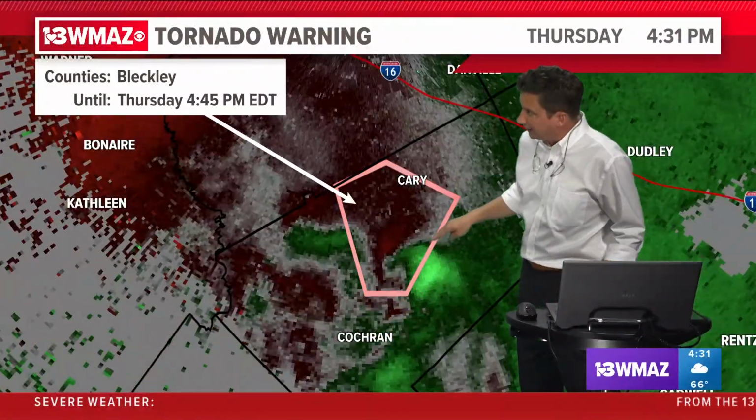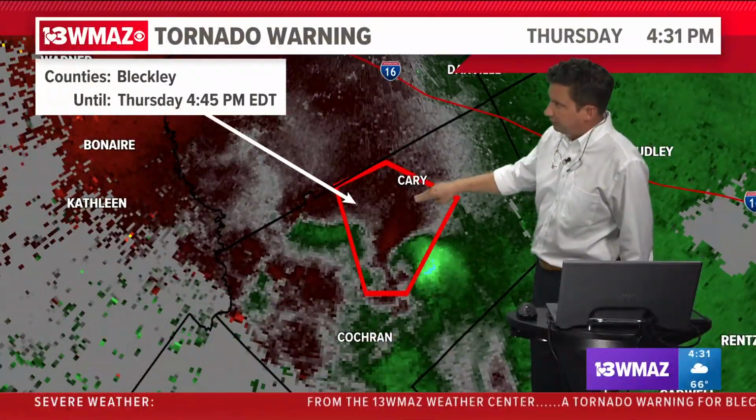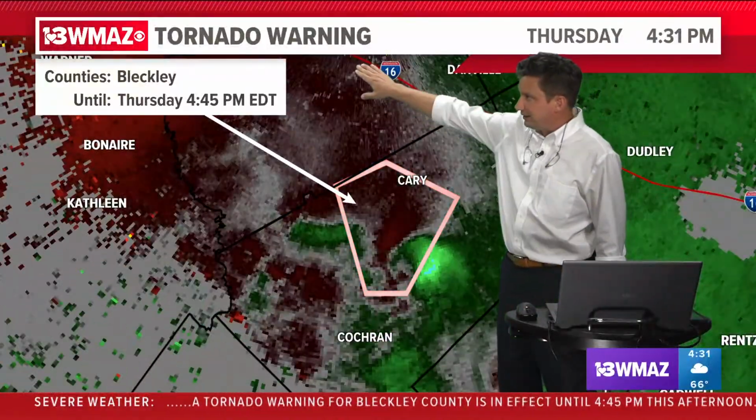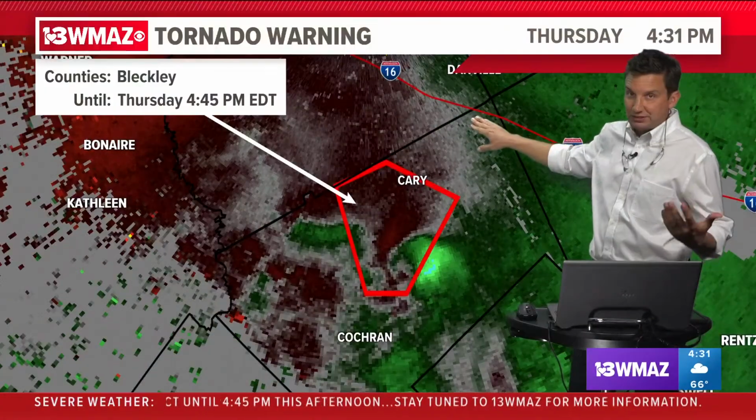But it looks like that's coming out of Cochrane, kind of doing a little bit more of that right turn, just a touch. That would pull it more up toward Cary. If it turns some more, it would actually go on the outside edge. But once again, I-16's up here. Maybe we're dealing with something by then. Maybe this has fizzled out by then.